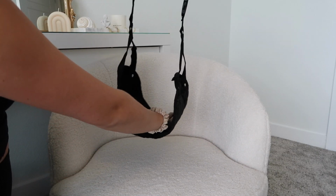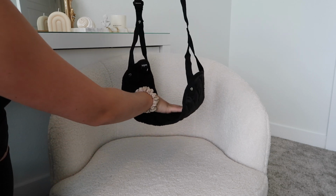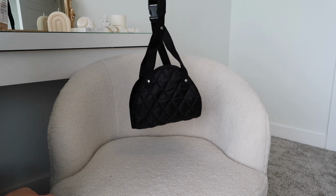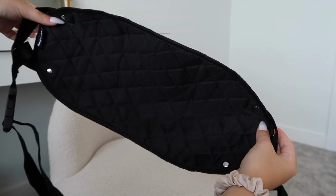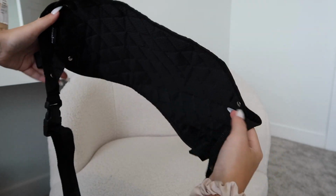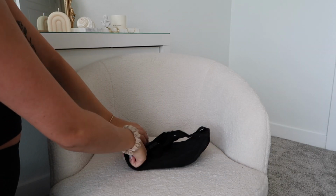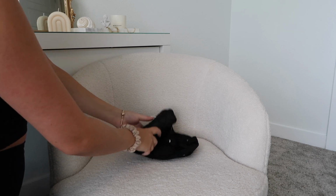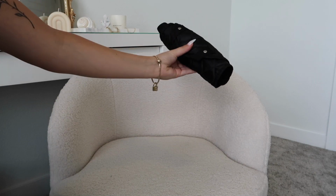And let me tell you, it really, really does change how comfy your traveling experience will be, especially because it's adjustable. If you want your feet really high, you can do that and have them hang high. You can have them just hang a bit lower. It takes a lot of pressure off your joints to have your feet hanging and supported by the weight of this hammock. So especially if you're doing a long trip, a long airplane travel, this is an absolute game changer.